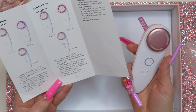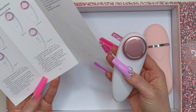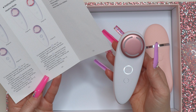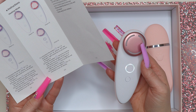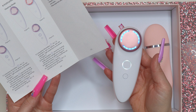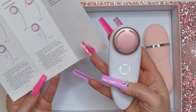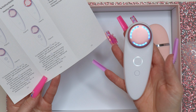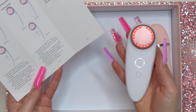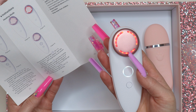So yeah, to turn it on, you would basically long press this button for 1.5 seconds. Okay, so it's on. Press the button once for cooling and the blue light will turn on. So this is on cooling mode, and if you wanted to shut the light off, you just go like that, and go again to turn it back on. If you want to do the heat mode, you would just press it again and it will go on heat mode, whichever one you choose to massage your face with.